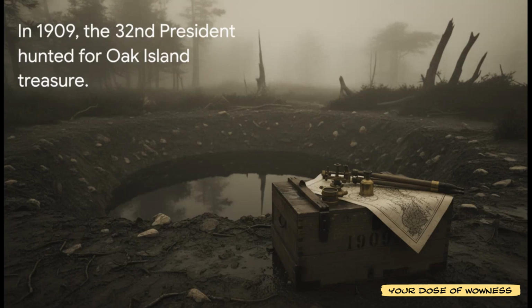But geologists can say whatever they want, because this mystery has this magnetic, almost obsessive pull that completely ignores logic. And one of the guys pulled right into its orbit? A 27-year-old who would eventually become the 32nd president of the United States. Yup, in 1909, decades before he'd lead the country through the Great Depression and World War II, Franklin D. Roosevelt actually invested in the Old Gold Salvage Group. He traveled all the way up to Nova Scotia, he planned, he poured his own money into a flooded hole in the ground, he kept up a lifelong obsession with it, actually. And, just like everybody else, he never found a single thing.